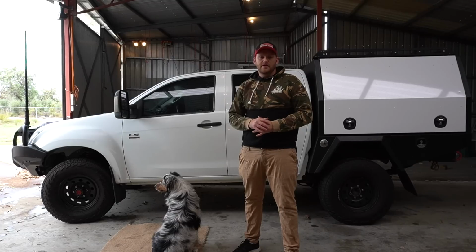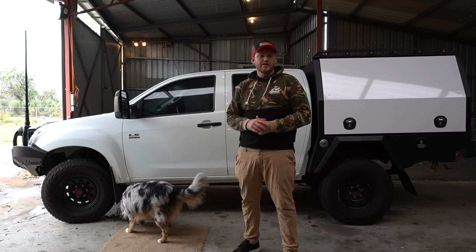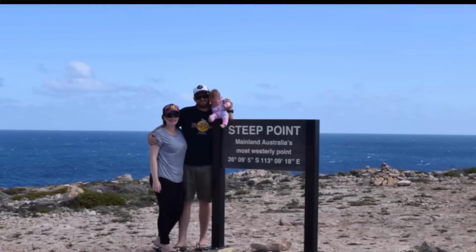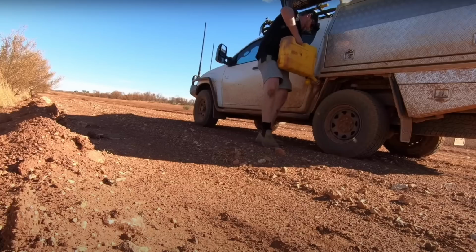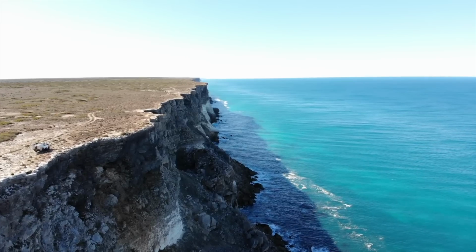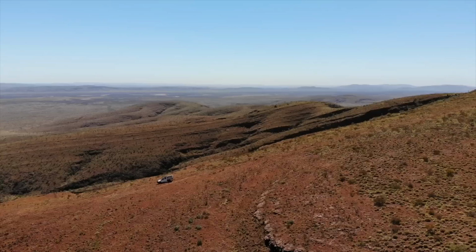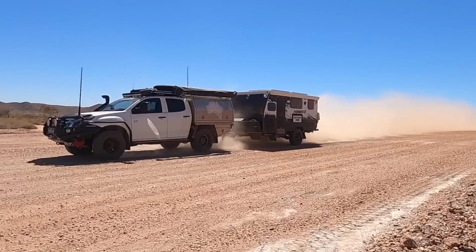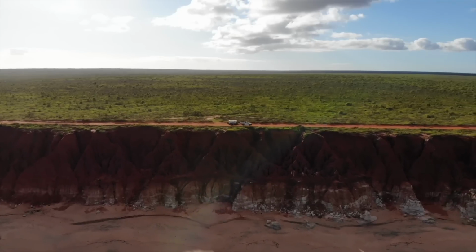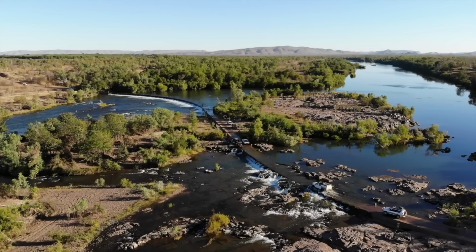So for 3 years with a Pedders GVM upgrade, the old girl has seen 90,000 Ks of tough touring, including trips out to Steep Point, the most westerly point in Australia, inland through central Australia on the Great Central Road, across the Nullarbor and on the cliffs of the Great Australian Bight, up the tallest mountain in WA, Mount Meharry, the Googs Track, Oodnadatta Track, Tanami Track, up Cape Leveque, out to the Bungles, across the Gibb River Road, and just about everywhere in between.